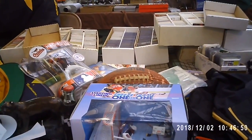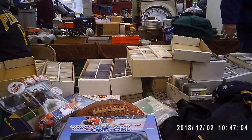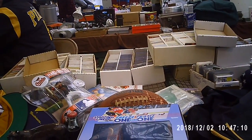How much are the sleeves? 50 cents. 50 cents for sleeves is a good deal. That is a deal. I like those BCW ones too. They're not Ultra Pro? Those are probably the best.